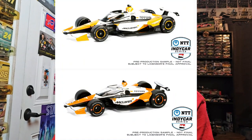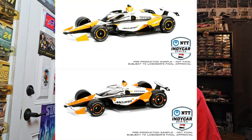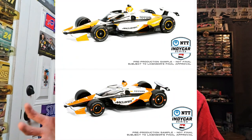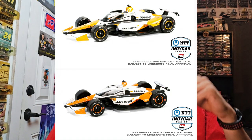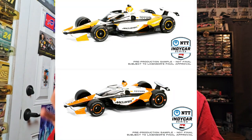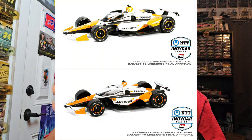But Pato O'Ward, man. So next up, we got to talk about your 2016 Indianapolis 500 champion, Alexander Rossi, making his second year in the number 7 McLaren car. And what can I say, dude? This one looks really, really cool, especially for anybody who was a big fan of this livery that made a nice little special return at the Indianapolis 500 in last year's event. It's kind of cool that they brought back that Marlboro Team Penske scheme. Or not Team Penske, you know what I mean, McLaren.